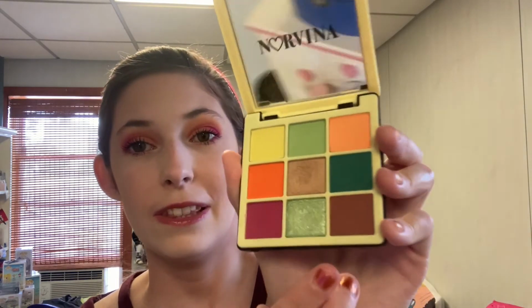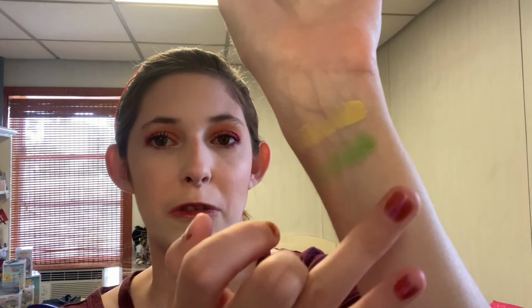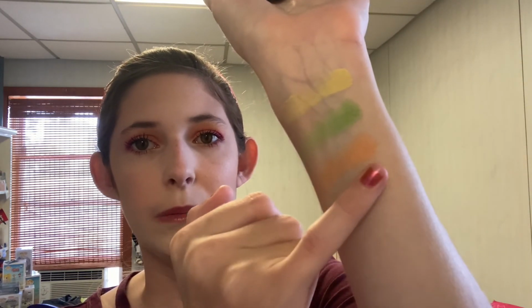I like this. I really do like it. Did I need this? No. Definitely this one here is my favorite shade. I would want more shimmers, but I don't know. I feel like the colors selected worked out. I would say maybe make it like a 12 pan instead, just so some more shimmers could come in. I'm gonna do another swatch of the peach. Yeah, it doesn't swatch great, but you saw what it did on my eye.